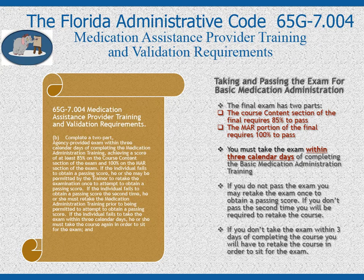There are other rules concerning the final exam that you will need to know. First, you must complete both parts of the final exam within 3 calendar days of completing the Basic Medication Administration training course, or you will be required to retake the course.